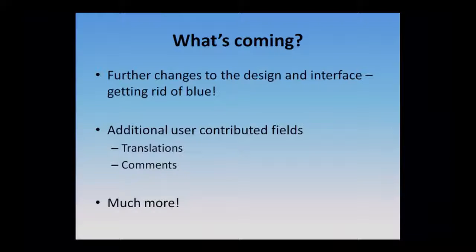And we're also adding comments. So we will allow researchers and users to actually comment on records in there. Somebody can go on and say, hey, this is really cool, or somebody can go on there and post a question, and perhaps a staff member or another researcher could answer their question. So we're trying to design it to be a much more social catalog.